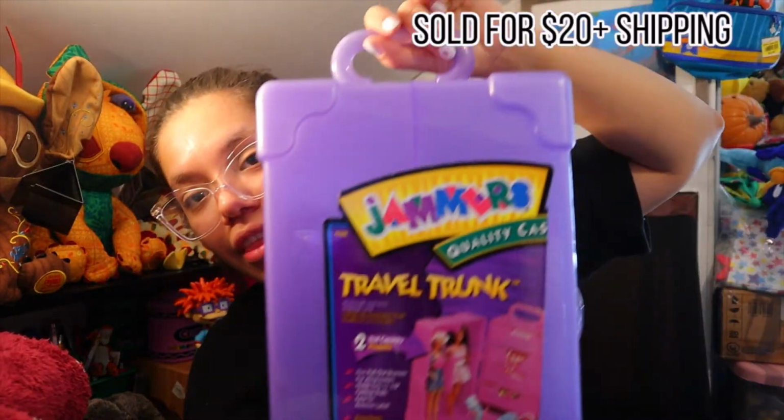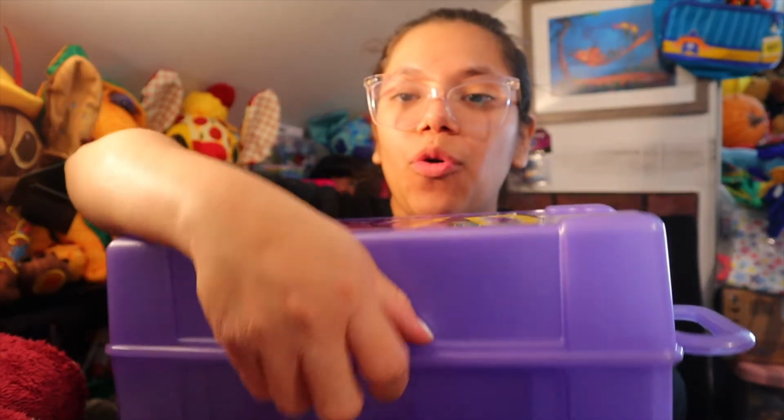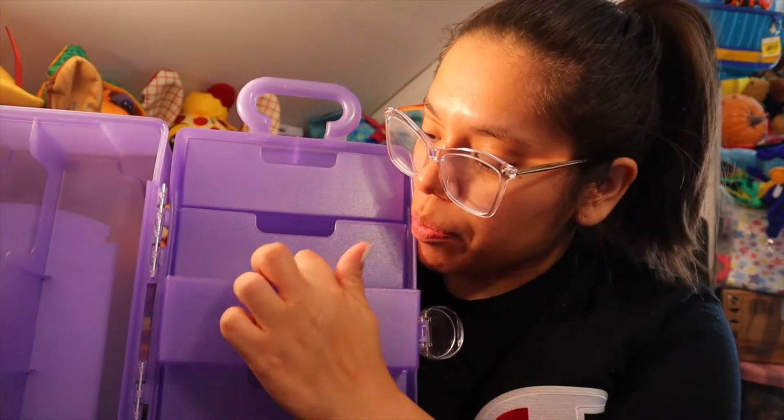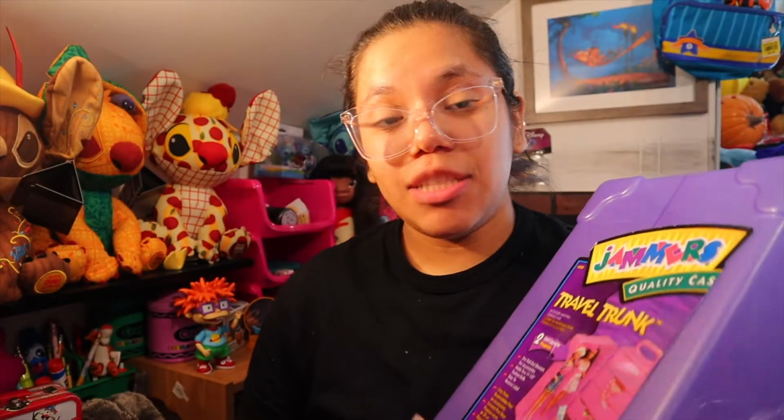Then we have this Jammers basically Barbie trunk. Oh my god guys, when I saw this, it looked like a caboodle, but then when you open it, it's for two Barbies. And then it has some cool little drawers, so you can put the little accessories. It's so cute. I had never seen these before, that's why I picked it up. And it actually did very well, if I could say so myself. But yeah, these items are all going now.